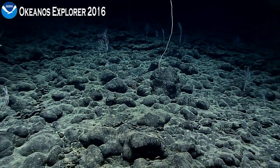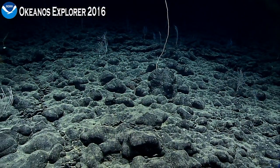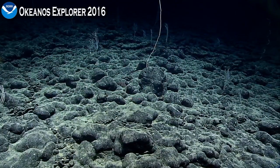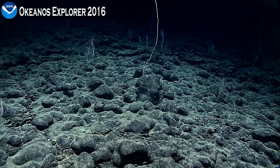So yeah, that family, the Chrysogorgia of octocorals, is characterized by those thin, elongated polyps. It has a very different look.